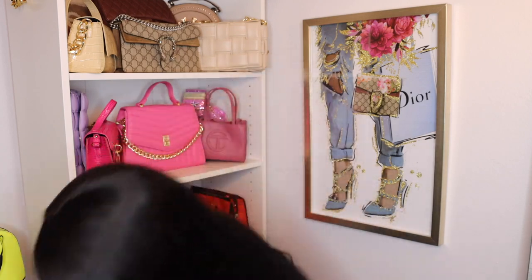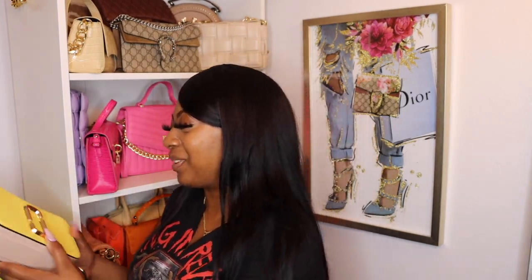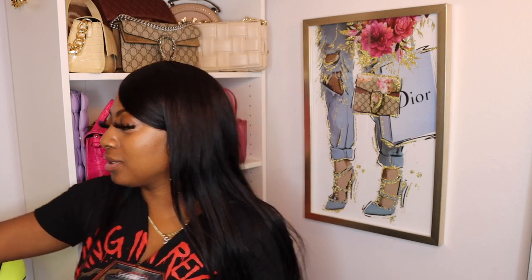Why the hell did I just put this on the floor? I really don't know why I did that. I literally just touched it with my foot, and I'm like, why did I just put that on the floor? It's crazy, because if it's something that's expensive that I'm gonna buy, I really have to pump myself up to buy it.